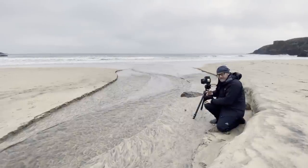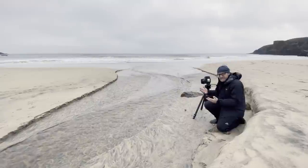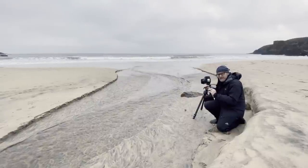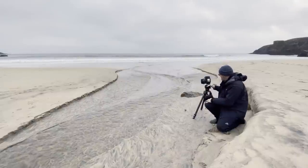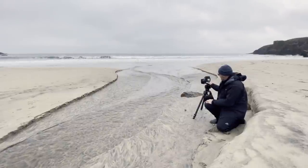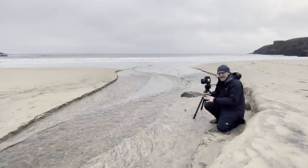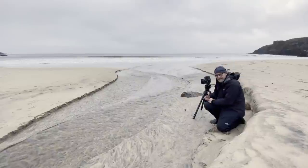The colour palette is muted and really quite pastel, or pastel if you're in Scotland. There's a slight greenish teal colour in the water. There's a warmth in the sand here, but it is quite a muted colour palette. The preview on the back of the camera is subdued and quite low in energy, which you would expect in this type of day with flat light. But there's a simple elegance to it.